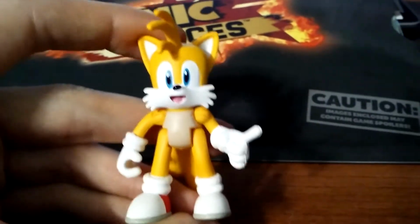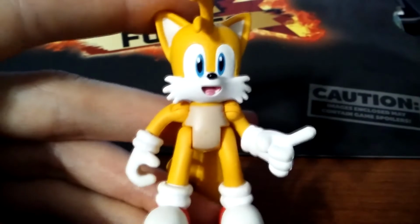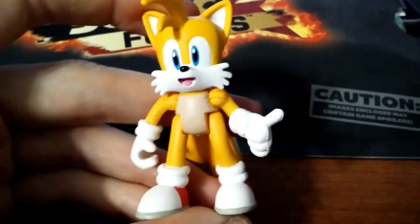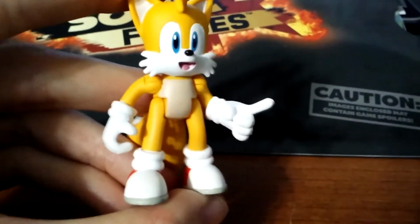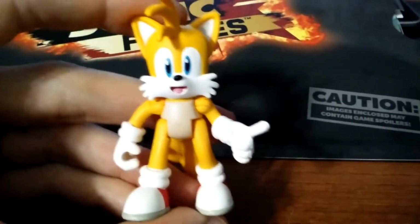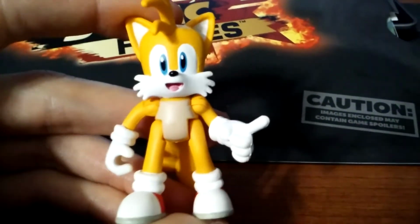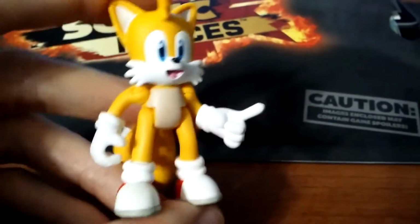No, it was only Sonic and Knuckles that got a 2-pack with Modern and Classic take. This is our very first Tails action figure in modern form under the Tomy license. So the only way to get a Modern Tails action figure is actually to purchase the multi-pack, unless someone's selling the figure separately on eBay, and in that case, good luck to you.